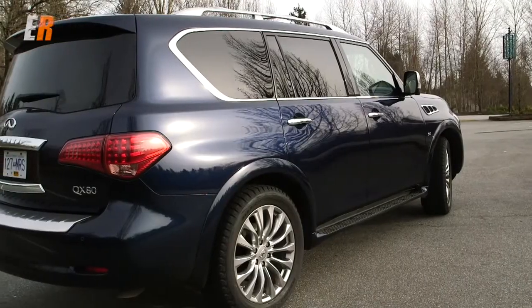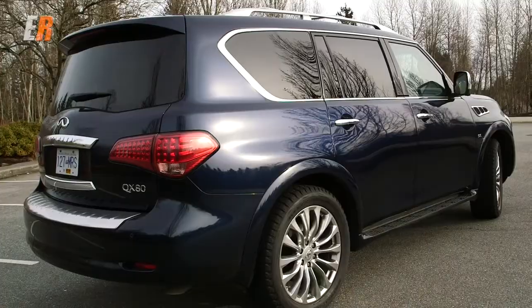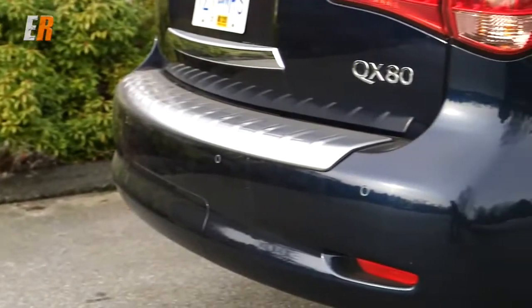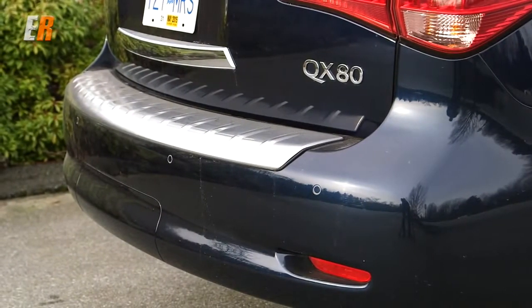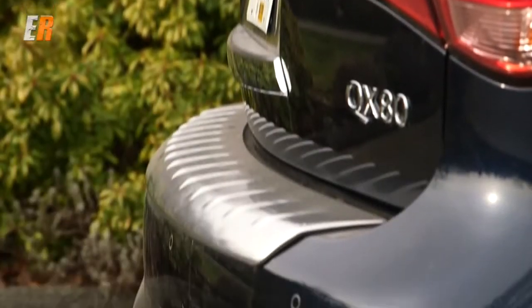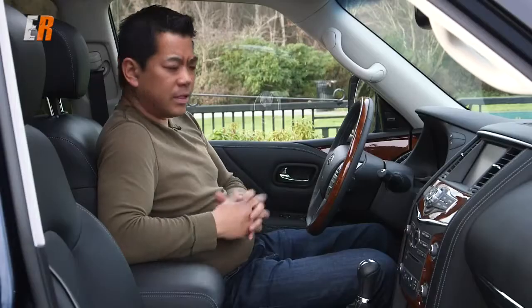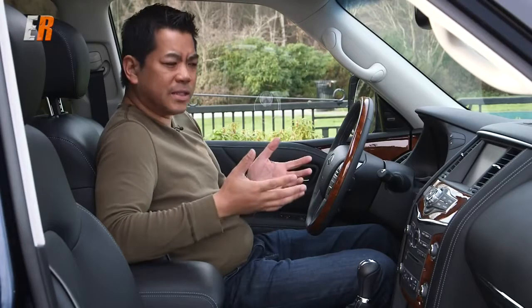In the back, you'll find a very flat power liftgate. Now I said big, check out this bumper. It's huge. This is just something you don't see very often anymore, an actual pronounced bumper. Is it a bad thing? I don't think so.